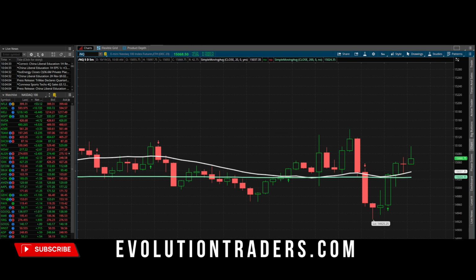Today is the 19th. It's only 10 a.m. Now, obviously, we have Mr. Papa Powell going to be speaking very soon, and that could change the markets. But let's see what's set up as of today. What we're looking at here on the charts is just the 20 SMA in white, and the 200 SMA in green.